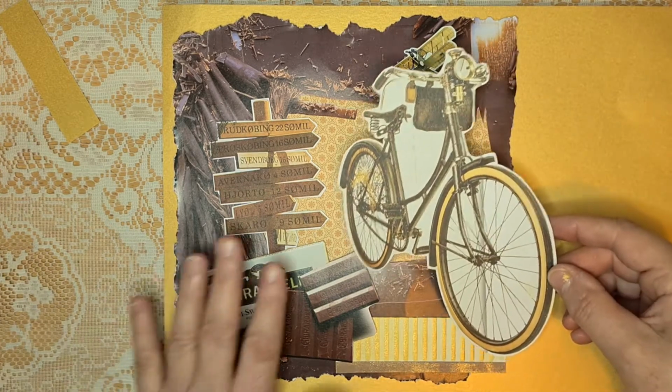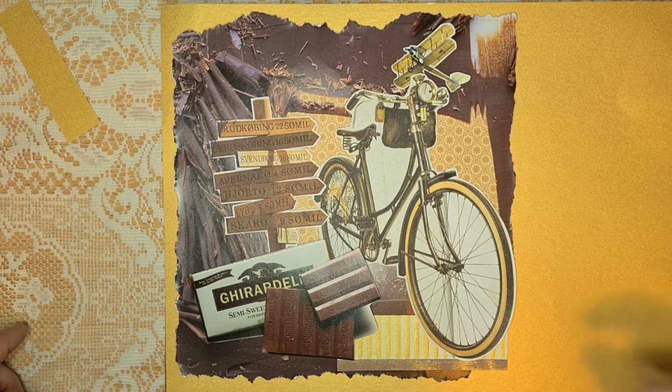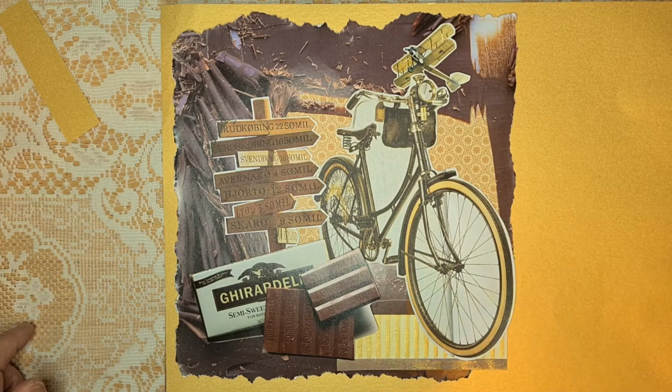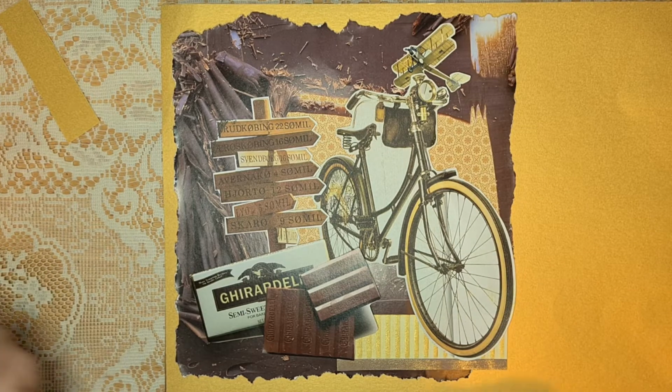This is my something round. I really like that because it really looks like it's coming forward at you. I might have to fussy cut out the white, I think. I won't be able to do all the wheels, but I'll definitely look at doing the white. So I have all the pieces now, something round, textured paper, something dark. So then it's just a matter of what extras I want to do.